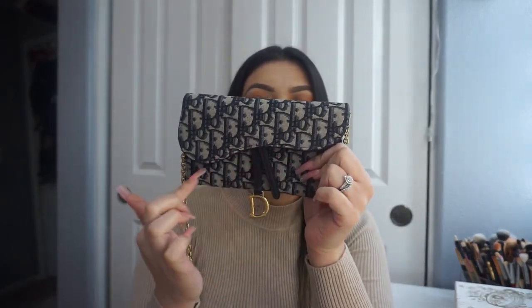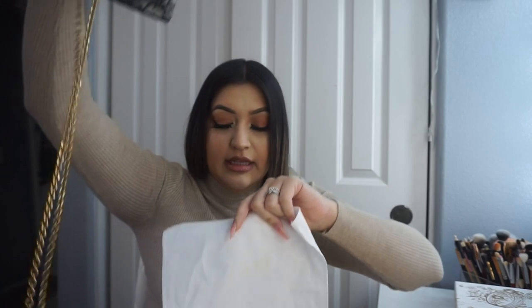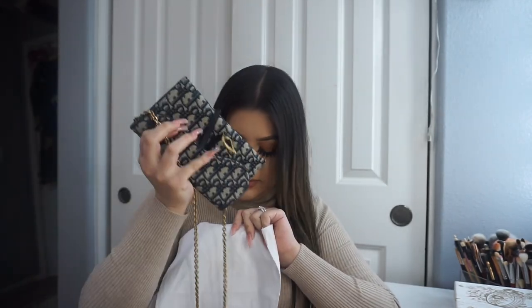There's that shape that Dior is known for, and then here's the back. Got another pocket back here. Got another tag over here. I guess I don't need this one. I'm going to throw that out. And then it comes with this dust bag, and Dior did give me the full experience, so shout out to Dior, because a lot of purses I've bought online don't come with the full experience. Put her back in her dust bag.